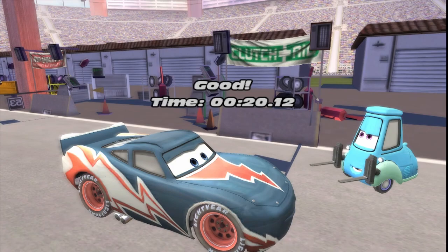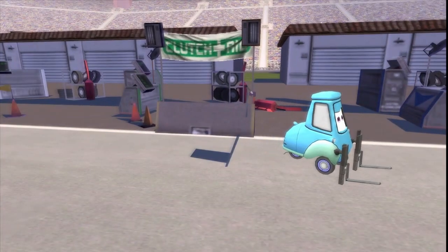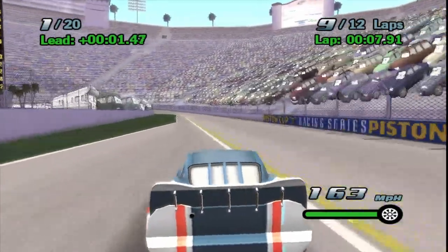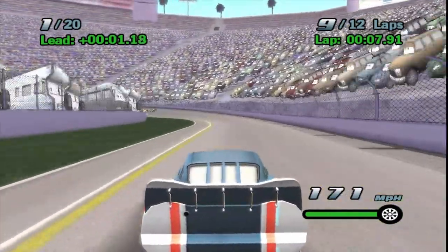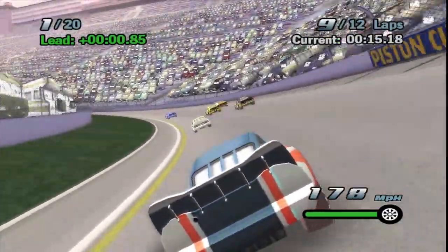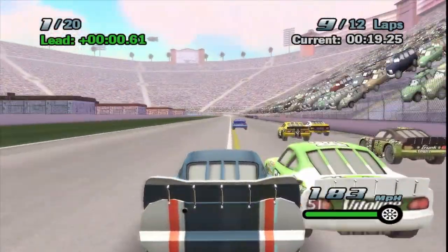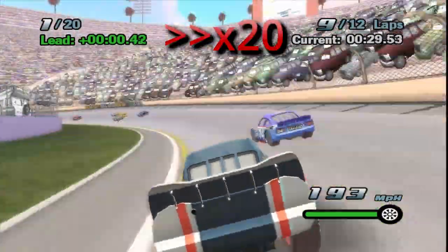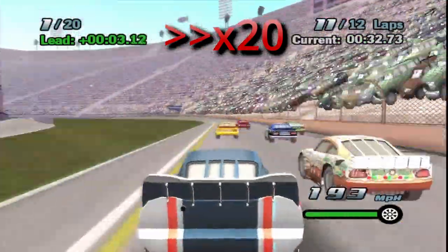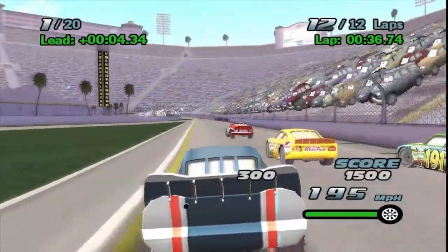Okay. That's the fastest time I've had so far. That is amazing. That's great. Okay. And we're still in the lead by just a few seconds. That means they're right behind us. All right, final lap. Let's see what happens.